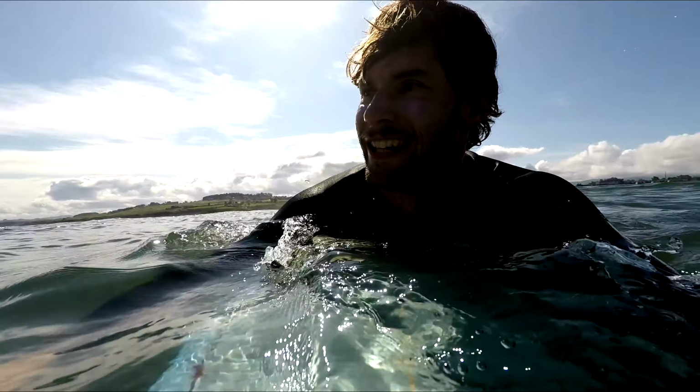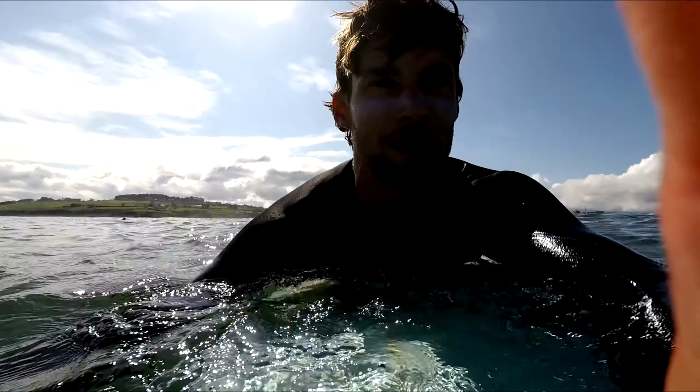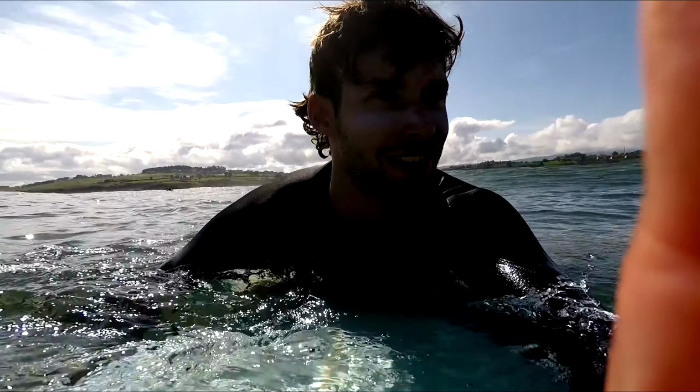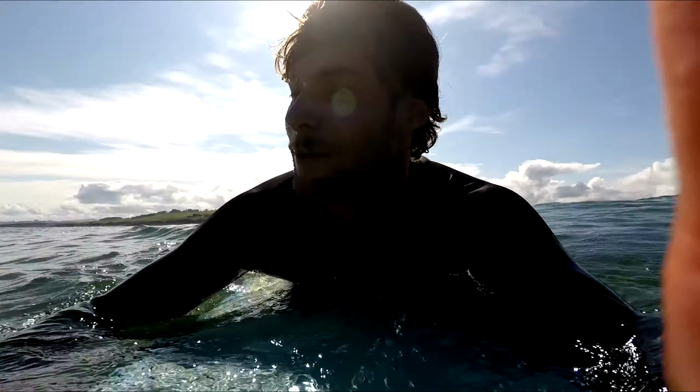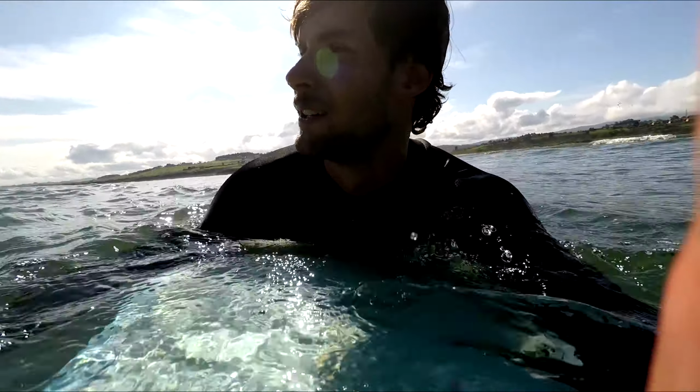It's getting high tide now, and there's a nice little peak over here, but all the waves are closing out. I'm on my own, so that's nice, but yeah, there's some nice big waves in here. It's fun. It's very fun out there.